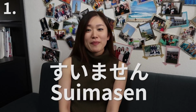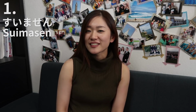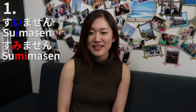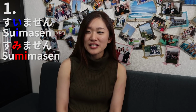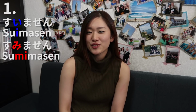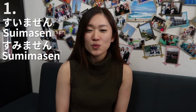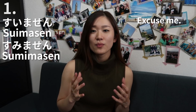Number 1, すいません. If you look up this word, maybe you see it as すみません, not すいません. I think the correct Japanese is すみません, but we tend to use that just for writing, and when we say it, we just say すいません because すみません is hard to say. I think you know this word as excuse me, but actually すいません contains more than that.